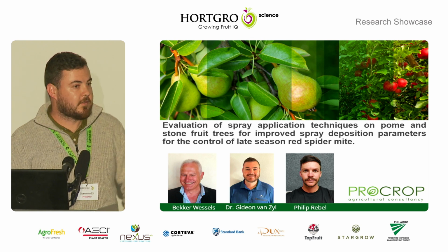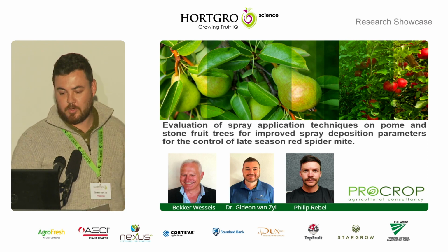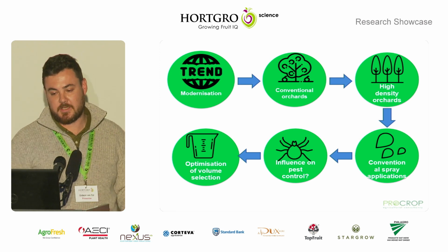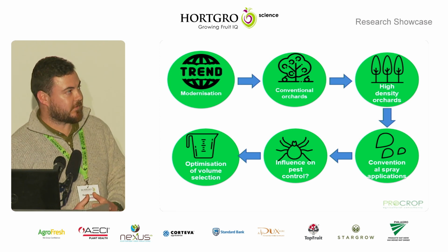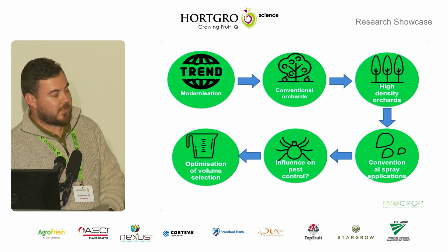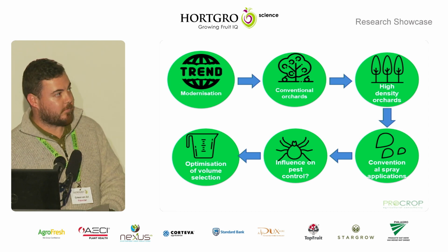This might be old news for a lot of you, but a lot of farmers have not yet adapted their application methodology to more modern tree structures. Over the past 20 years, through modernization, our orchard layers have changed from larger conventional open vase systems with larger interplanting spaces and wide row widths to more high density trellis plantings, with higher planting densities but much smaller canopy depth and height.